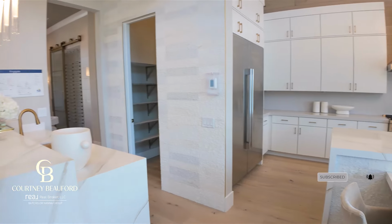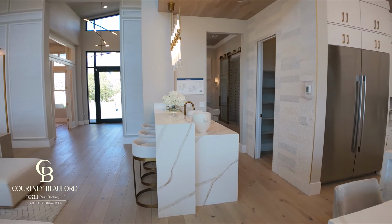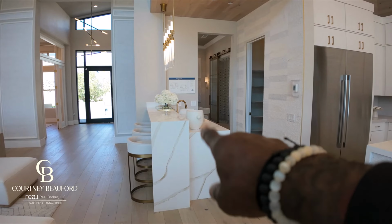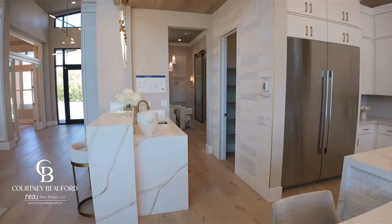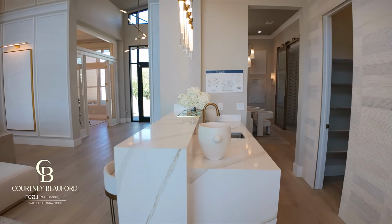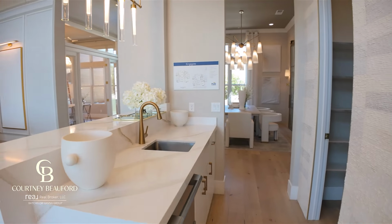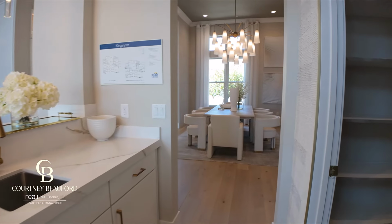Here, this wet bar. As a standard, the house would have a butler's pantry here instead of the wet bar. This is an option, and I think it's a good one. I think it adds a little bit to the house. I don't know if I'd choose this. I think a butler's pantry is also helpful, so to each their own. You'll have to make that choice for yourself. And then over here, you've got your walk-in pantry.